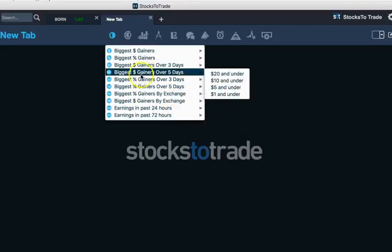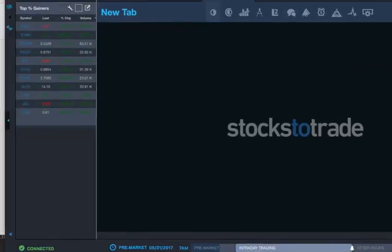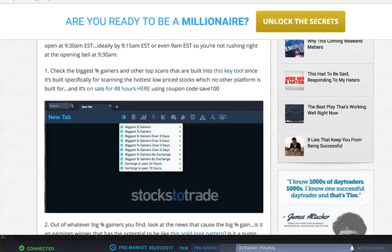So I use these scans every day. And I also look for the big percent gainers. You can see here, big percent gainers. This is pre-market. Very simple kind of stuff. Right now, CBIO is the biggest percent gainer. It's up 9%.